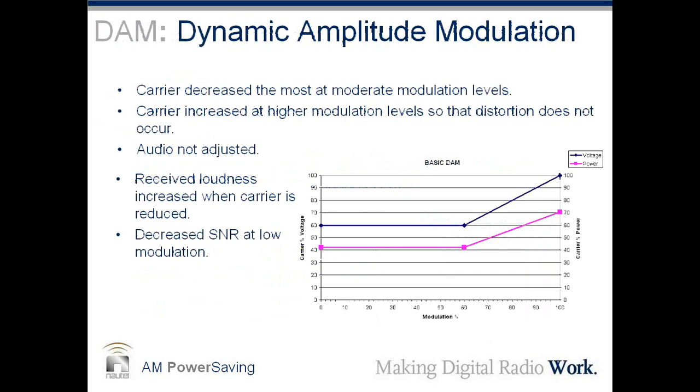Okay. And so one of the implementation strategies is called DAM, Dynamic Amplitude Modulation. Would you explain what this graph means? Yeah, so what we're showing there's actually two lines on the graph. The independent, the x-axis, is showing the modulation depth as measured by a peak detector or an envelope detector in the software. And the two lines are just to show you the difference between what we're doing to voltage and what we're doing to power. So obviously the relationship there is a square law.